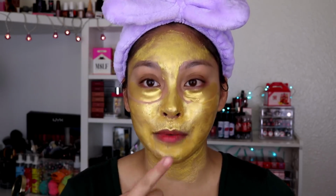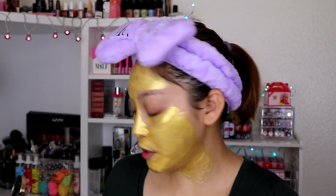So this one is the last thing that's in the box. This is the Perfect V Lifting Premium Eye Mask. I'm having a hard time talking. It's pulling my lips up. So I'm really excited to try this too because I haven't tried this yet and I've seen lots of good reviews about this. So yeah, that's everything that's in this box.